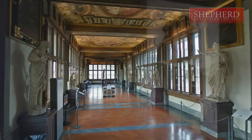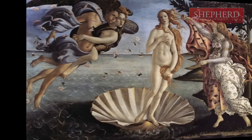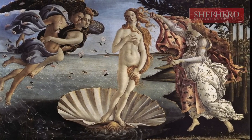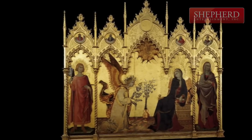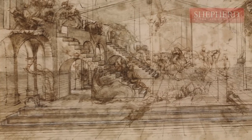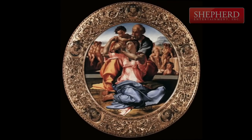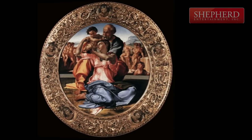Its vast collection exhibits cherished masterpieces of Florentine and Venetian painters. It includes masterworks of renowned artists like Giotto, Botticelli, Leonardo, Raffaello, Michelangelo, and Tiziano, but also Dürer, Rembrandt, and Rubens.